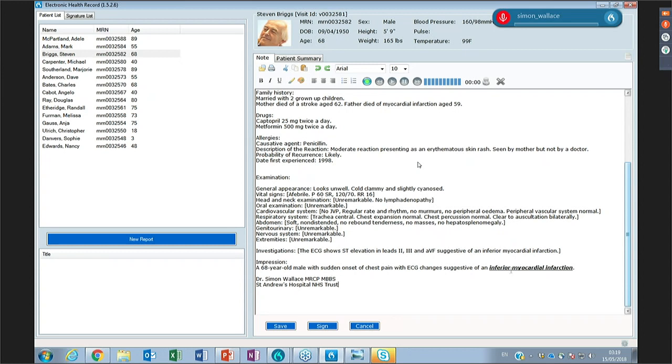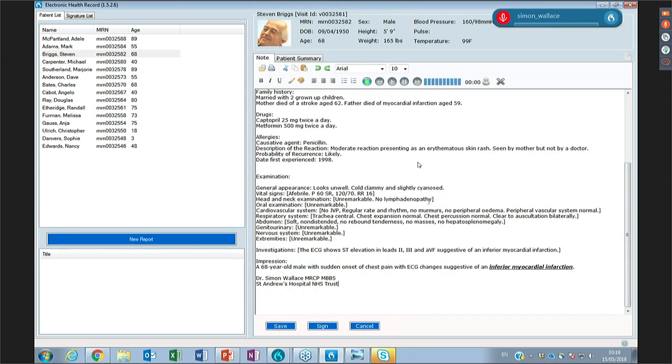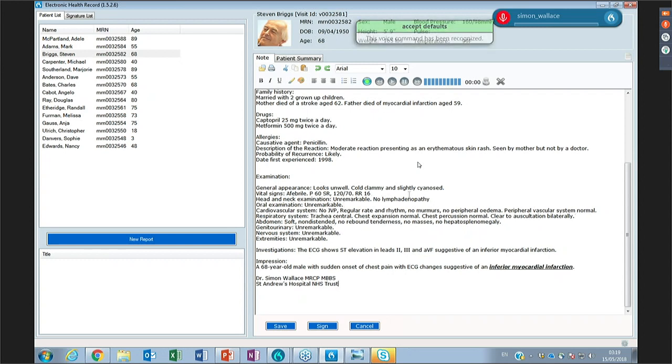Then I did some word features of italicizing and bolding. And then I finished off by inserting my signature. Once I've gone through and checked the note and made any changes if need be, those brackets are still there. I don't want those because that looks a little bit untidy. So I then switch the microphone back on, accept defaults. And you can see that those brackets all go away. So quite quickly, I've created my notes, and I can answer some questions about that at the end.